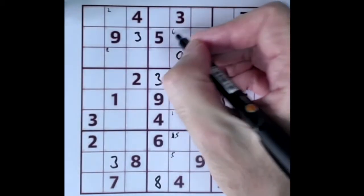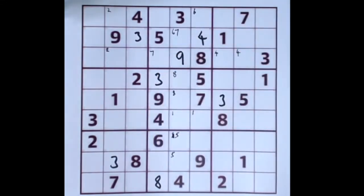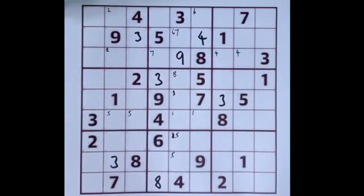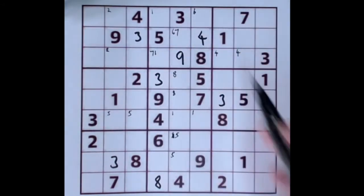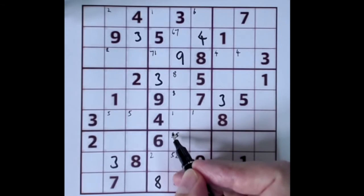The 6 blocking up here, so 6 can be either in that square or that square, nowhere else. The 7 blocking across here means that 7 must appear either here or here. Five blocking along here and 5 blocking along here gives us a pair of 5s here. This 1 blocks this square here from being a 1, but we don't have a 1 in this column yet, so 1 has to be either here or here. It can't be here. Okay. Two blocking along here and 2 blocking along here, so a pair of 2s in these 2 squares here.